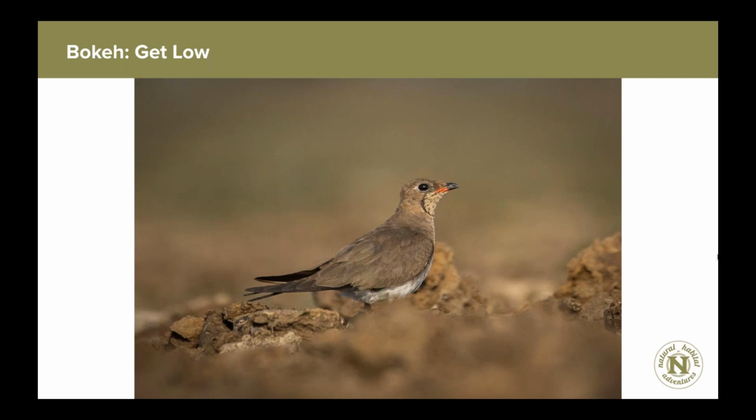And that really helps in getting some nice bokeh when, in this exact same situation, if you got up and shot down at the animal, it would not give you any bokeh because you would be shooting the immediate background of the animal. The ground behind the animal would be right behind it, and it will simply not give you the kind of blurred foreground and background that getting low can give you.